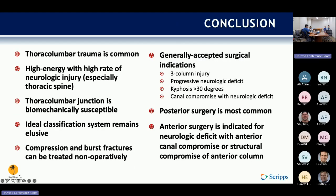So, in conclusion, thoracolumbar trauma is probably one of the most common spinal injuries. Usually, the higher rate of injury has a higher rate of neurologic injury, especially in the thoracic spine, given its very stable construct, and the thoracolumbar junction is the most common area for fractures because it's more biomechanically susceptible, for better or for worse.